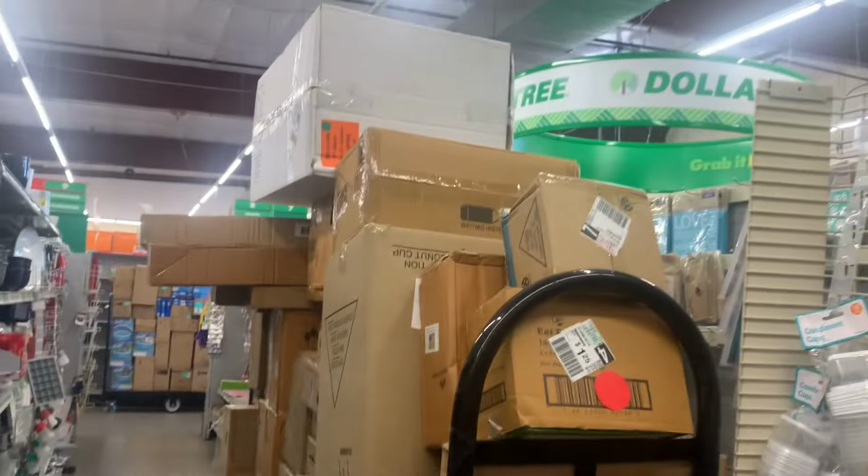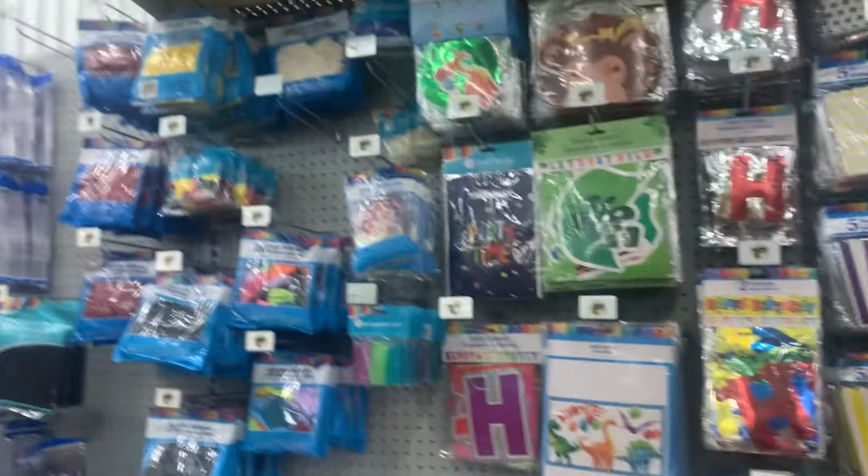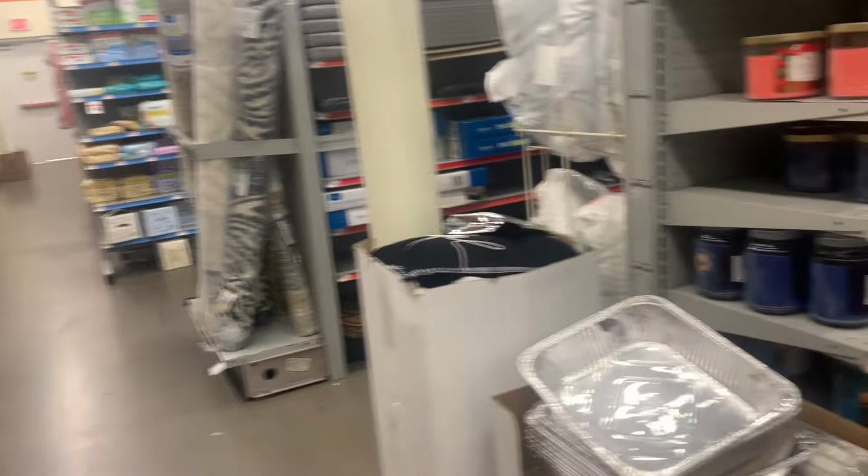Can I get through here? You can't even get through here. That's why I really didn't like this one. This one be really junky. More boxes, and they have balloons and stuff. Let's go down this aisle.